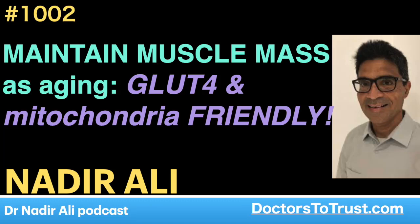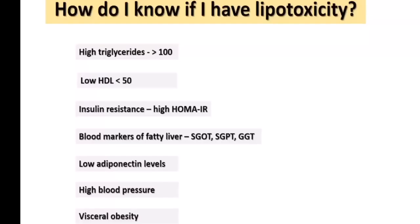And the way she does that is that she will look at your triglycerides, see if they are high, look at your good cholesterol, see if it is low. She has got markers to see if insulin is working well. And if insulin is not working well, you will have high insulin levels along with high blood sugar levels. There are markers of your liver being inflamed in the blood work. One of the ones that we use is GGT.